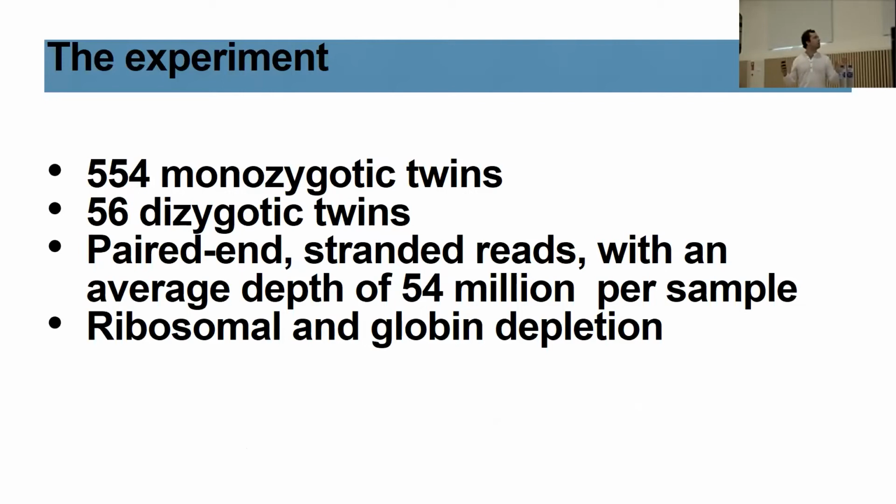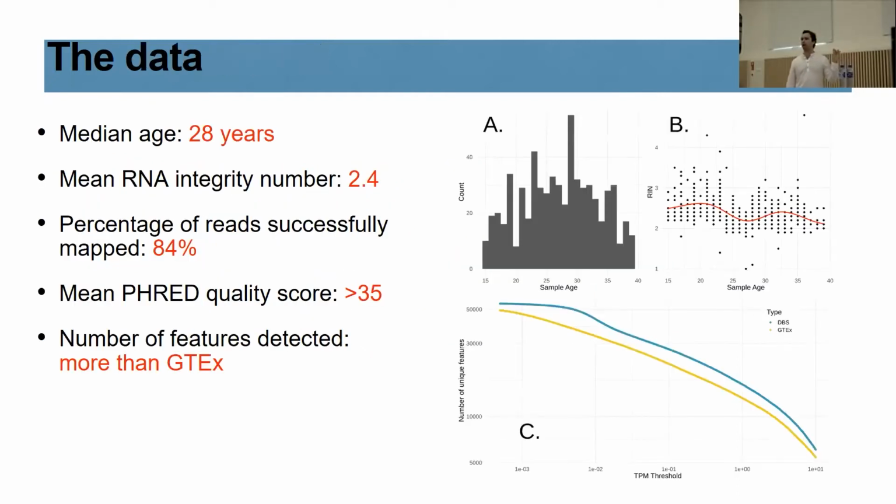So in our experiment, we have sequenced 554 monozygotic twins and 56 dizygotic twins, using paired end stranded reads and ribosomal depletion. The median age of the samples, so that's how long they have been frozen, is 28 years. For those of you who know something about RNA sequencing, the mean RIN is 2.4, which is actually incredibly low.